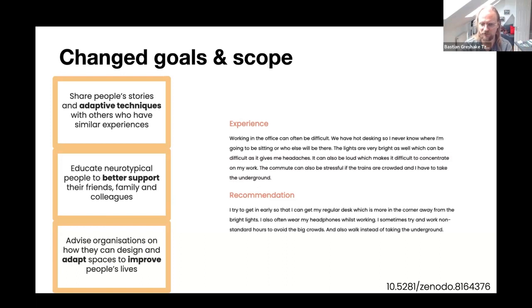get their regular desk in a corner away from the lights and all the noise, and also wearing headphones to lower the noise and try to work non-standard hours to avoid the big crowds, or even just walking instead of taking the tube. So these are some of the recommendations which are then really helping other autistic people understand how they can maybe adapt their own behavior in the set reality that they need to change their behavior because currently these spaces are not inclusive enough.